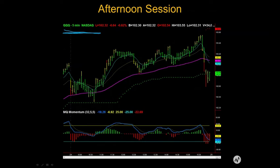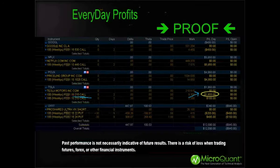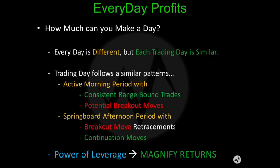Now you may not get the snapback, you may not get the breakout, but you will get the patterns according to the setups some time within the day. I would say normally the trades that we do based on everyday profits, we get 2 or 3 pretty good trades every day. Okay, something to keep in mind because the consistency is a question.